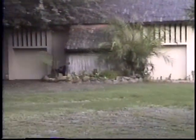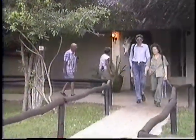Hear the birds. Yeah, you got lots of tourists. Main house. You can see the roof again. Lots of people are all going out. We're all ready to go out right now.